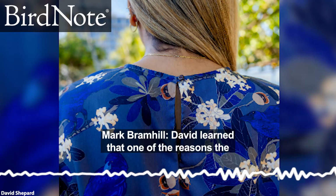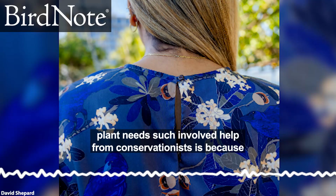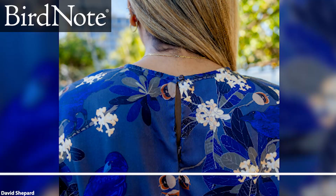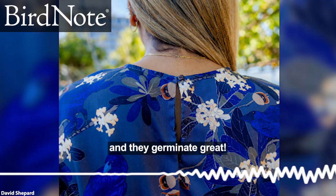David learned that one of the reasons the plants need such involved help from conservationists is because it was a favorite food of the Alala, or Hawaiian Crow, which is now extinct in the wild. And when they would eat the seeds, they just pass right through their digestive tract and they germinate great.